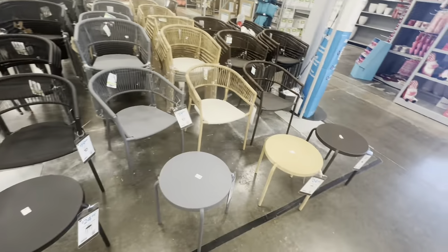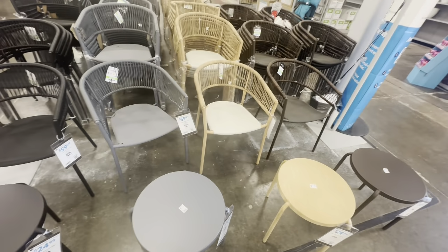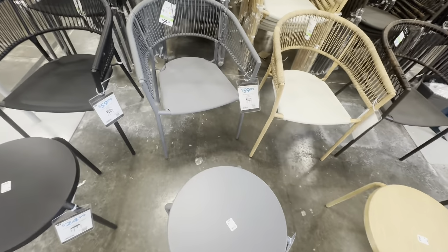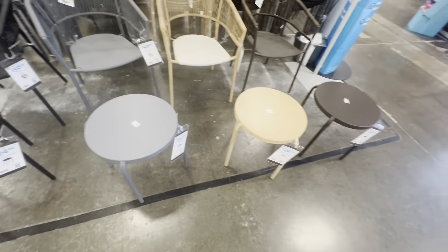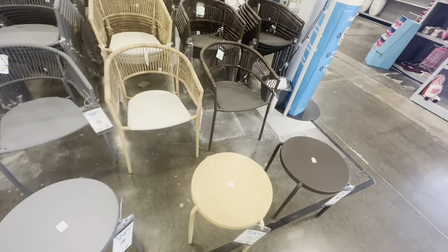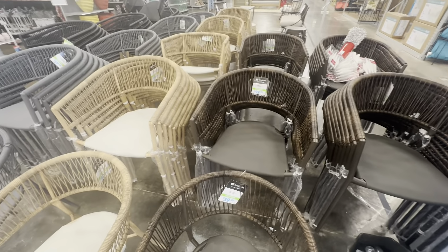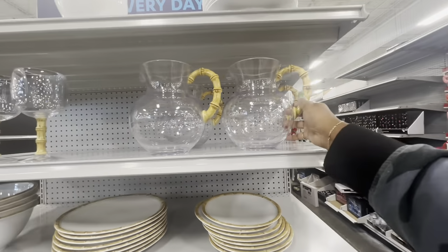Now here's a chair and table set here. Comes in these colors: brown, dark brown, light brown, gray, and black. The chairs are $59.99. And the tables are $24.99. But I guess it's a set, but they don't come together separate. And then they have, oh, these are the same chairs, yeah. $59.99 for the chairs. This is nice.